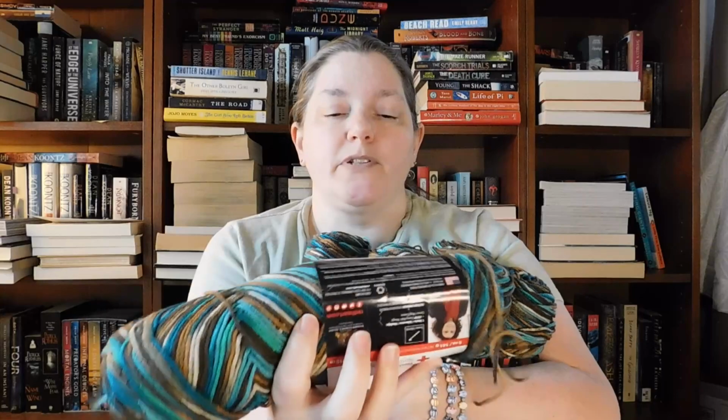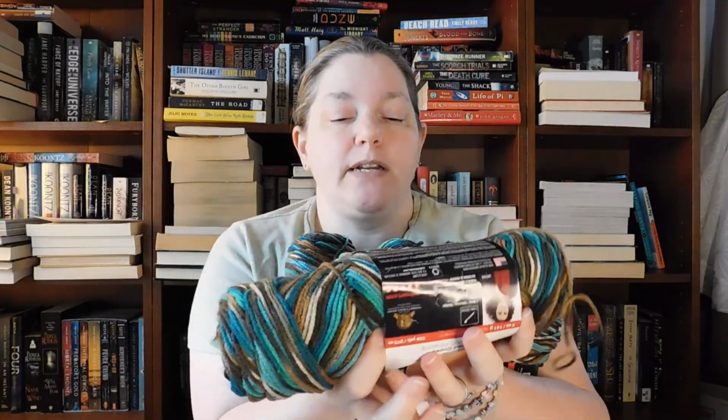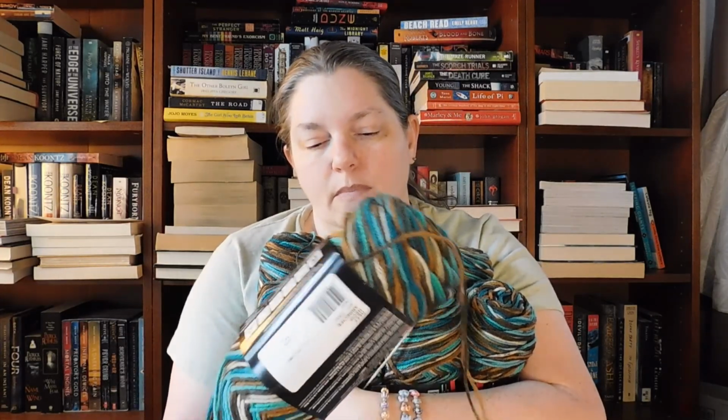1, 2, 3, 4, 5, 6, and 7. And they were all purchased on the same day, so the manufacturing dates are all at the same time, so I don't have to worry about inconsistencies in the color. I love this color. So I love the blues and the browns together like that. They're beautiful. So 7 skeins of it, and how many ounces are they? 5 ounces. So 35 ounces of yarn. 1,400 yards.